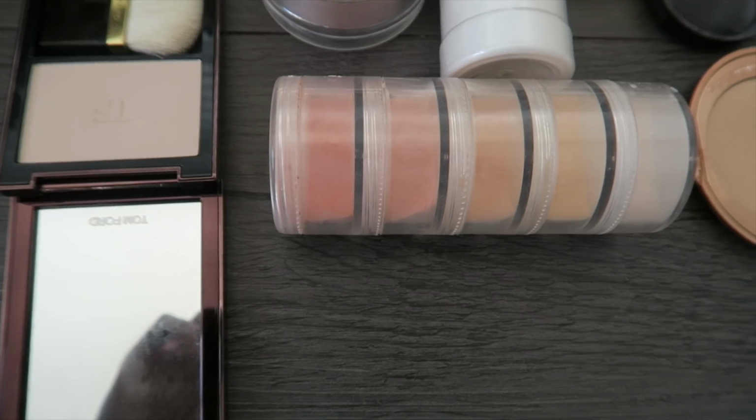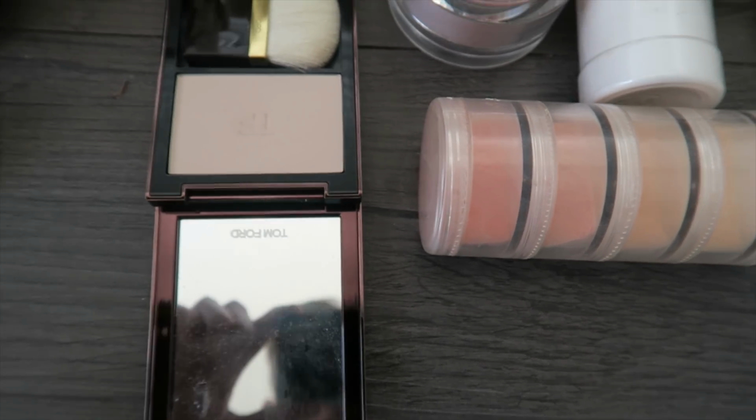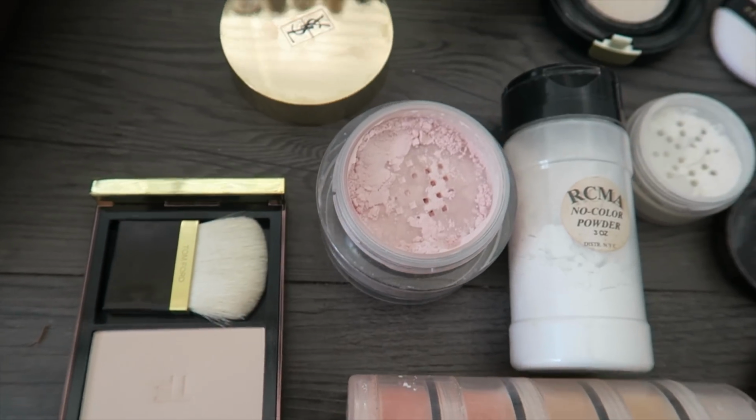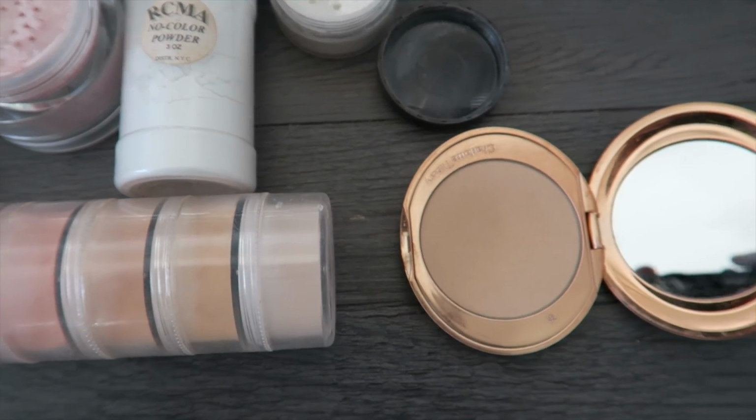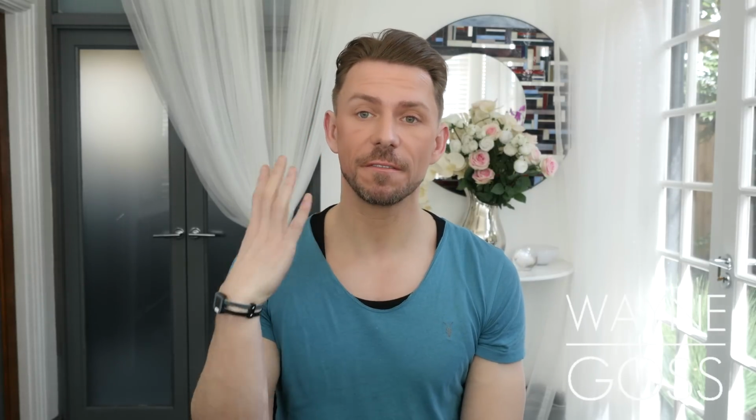For light skin tones, this would be really light skin tones all the way up to a really good medium, deeper than I am, I would use a pink setting powder underneath the eyes. Now, YSL do a really good one. Makeup Forever do an amazing one because you get so much product. Bobbi Brown do great ones. So I think that pink underneath the eye sets it really well and gives a brightening effect that doesn't flash back in camera, which is really good.